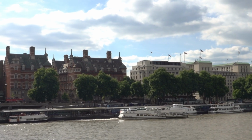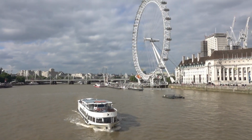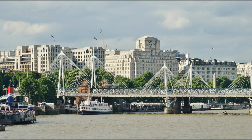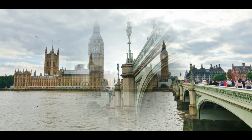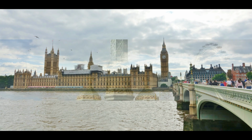On either bank of the Thames, you'll see their departure piers. This is an efficient and scenic way to get from here to the Tower of London or Greenwich, both downstream, or to Kew Gardens, upstream. This bridge is relatively new. Until 1750, only London Bridge crossed the Thames. Then Westminster Bridge was built here, and others were added later.